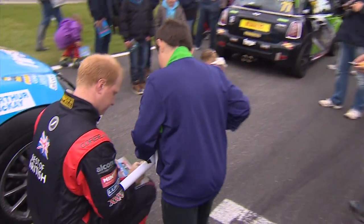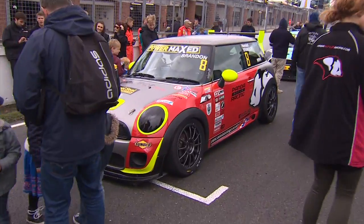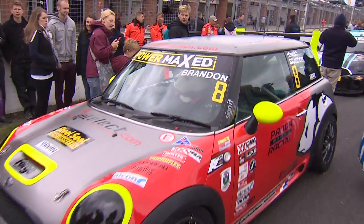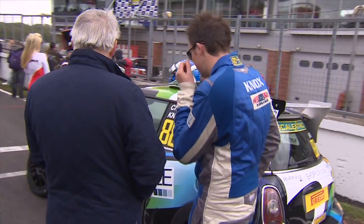Got Lawrence Davies signing an autograph at the moment. Look at that. Good stuff. I don't know if you can see through the front windscreen there, but that's not Hamish Brandon in the seat. Distinctly looks like a panda bear to me. We have got over here, this is Chris Knox's car, obviously. There we go, helmet on top.